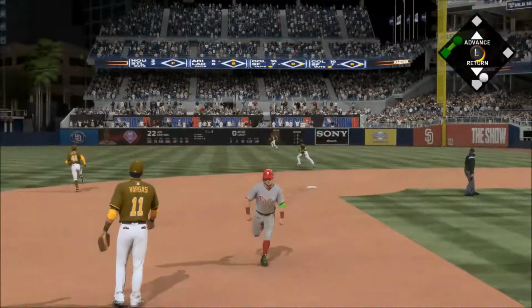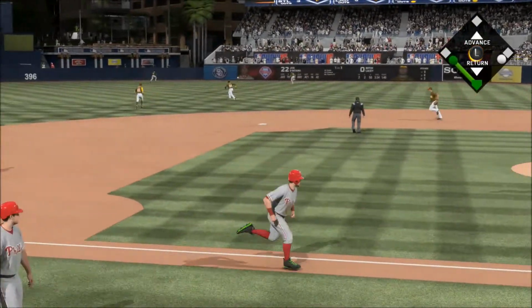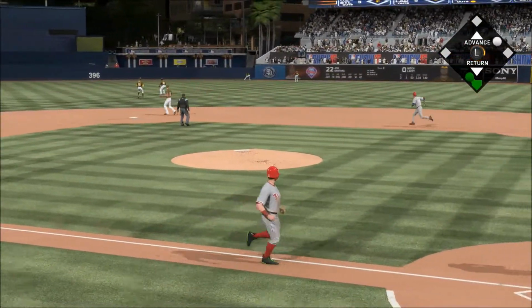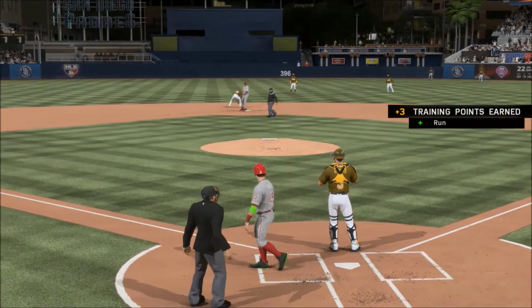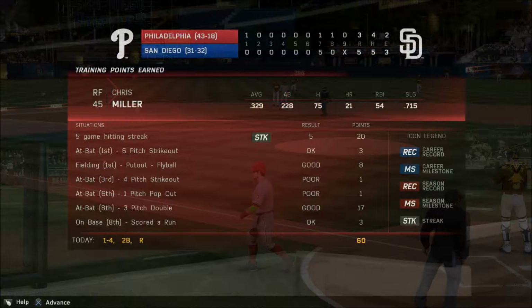Stung into the gap in right center for what should be extra bases. Around third and being waved on home. The run scores from second. It's now a 5-3 ball game.